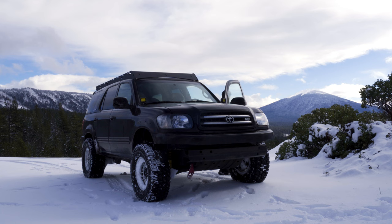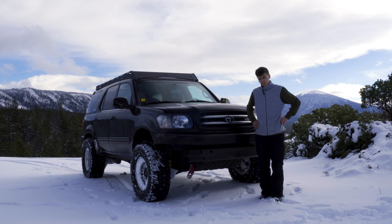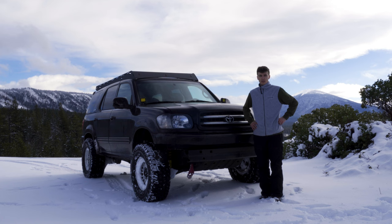Well, I wasn't sure if we'd make it up here, but we did. Sequoia did awesome. I honestly am not sure if I could have made it with 33s. Some of that snow was really deep and really heavy. So having those bigger tires, the 35 inch tires, really has been coming in handy for all of these winter snow camping trips. So super stoked to be up here.